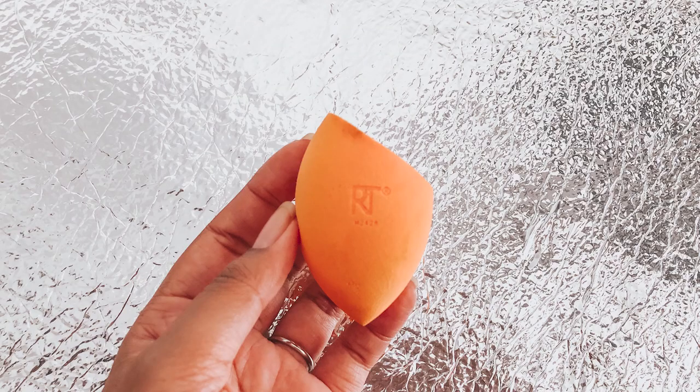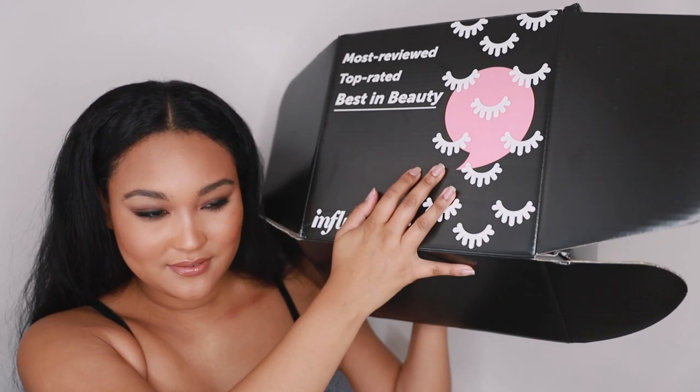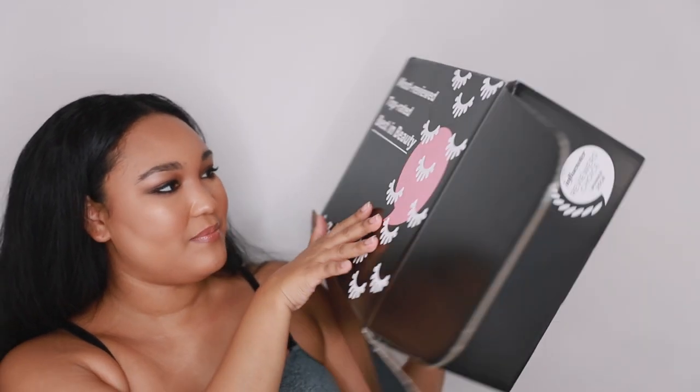There was also a Real Techniques facial sponge in there. It's like new and improved. It's actually dirty because I used it today, but I really do like it because I love Real Techniques. So I'll make sure I'll show you a little screen grab of it, but that is it. That's what's in my top rated best in beauty from Influenster. There's the box. It's so cute. I'm gonna keep the box because it's cute.